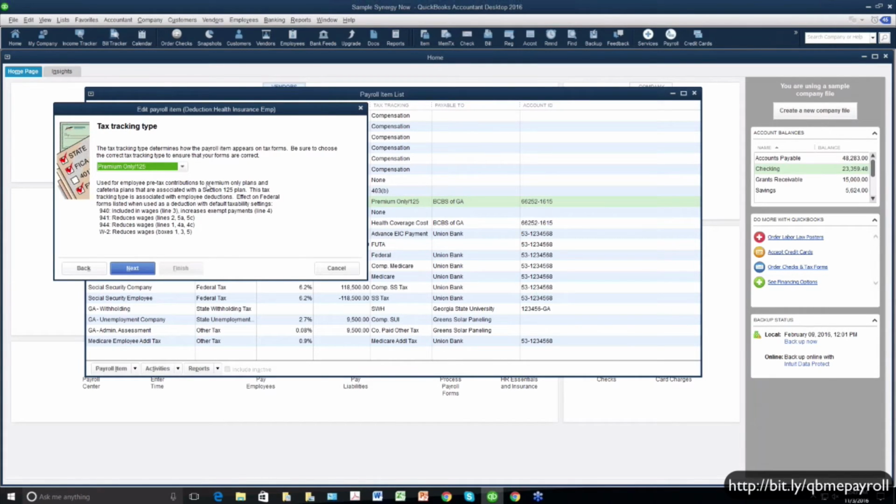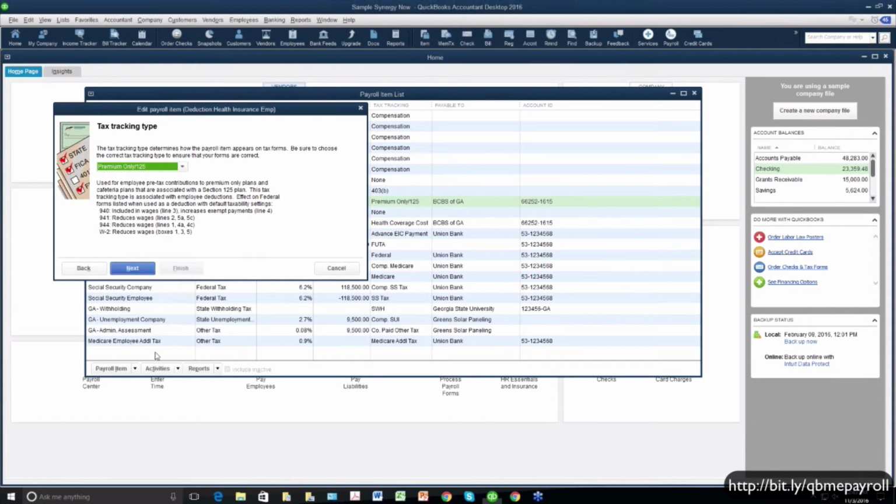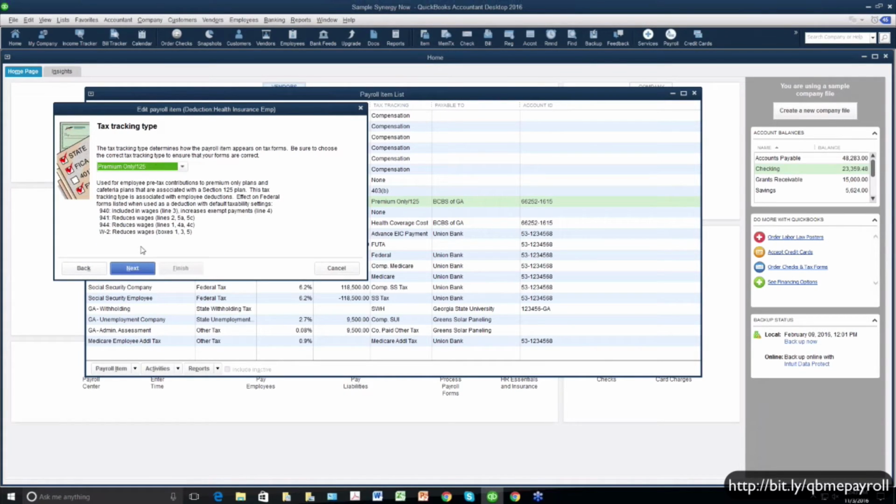This controls where it appears on the W-2, and you have a list of choices to pick from. This one is a 125 plan. It's deducted before tax. So I'll pick that one, and based on what you put in this screen, the next screen will already be completed. And basically this is saying that it's supposed to deduct health insurance before it computes all these taxes, and you can just review it to make sure that it's right and make any changes. But again, this screen will already be filled out if you've picked this one correctly.